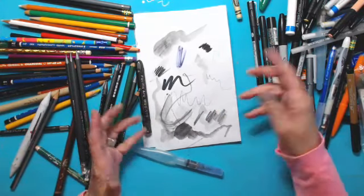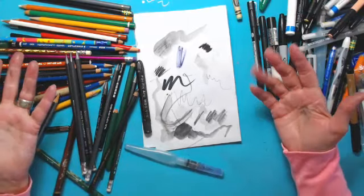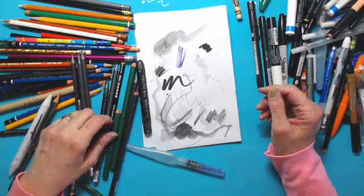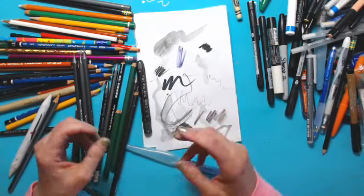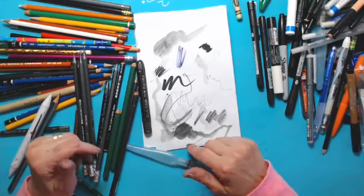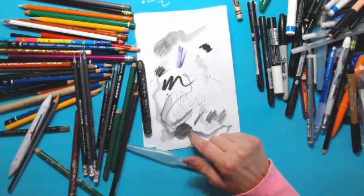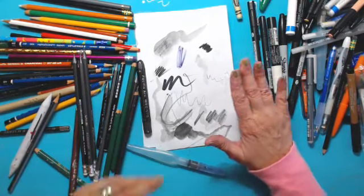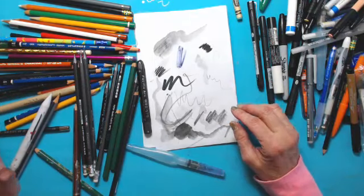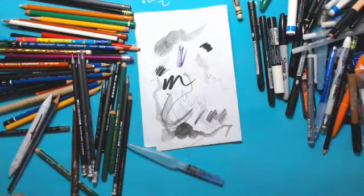Now, if you want a smeary look like that, probably just an Inktense pencil, or Neocolor 2. See, there are so many options that can do the same thing. You don't need to buy this, you don't need to buy that. I use this for drawing large. And if you want an inky wash, like if you're doing a life drawing or something big, that's where I would use that.